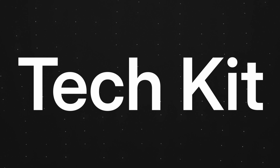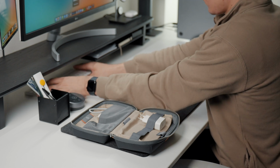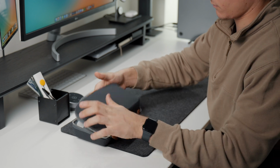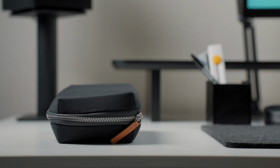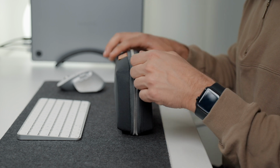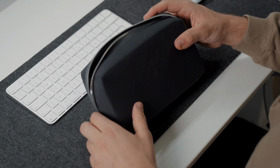Tech Kit. This is another solution to help you store everything on your desk. You can use it both to store essentials on your desk and to declutter everything when you finish work. For example, your mouse, pens, earbuds and other tools can easily be stored here at the end of your session. You can also use it to simply store other items that you want to keep on your desk, ensuring quick and easy access to them while having a dedicated place to keep them.